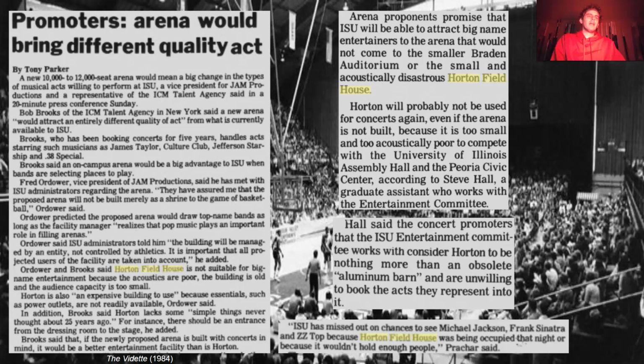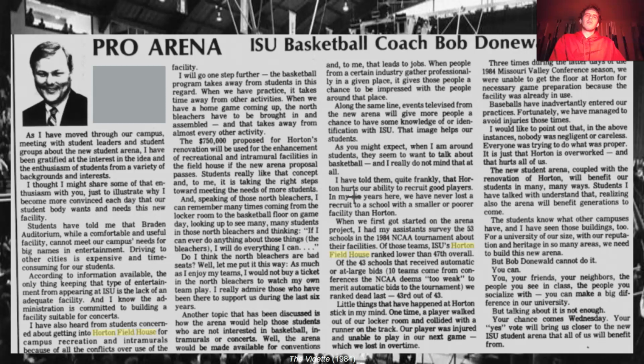ISU coach Bob Donawald wrote an article in the Vedette in 1984 pitching his case. Some of the things in here include the north bleachers being a little dangerous and Horton Fieldhouse being ranked lower than 47th overall of the 53 teams in the 1984 NCAA tournament. He also says late in the 1984 MVC season that his team was unable to get the floor to practice at Horton for necessary game preparation because the facility was overbooked.